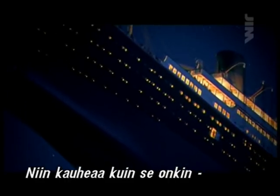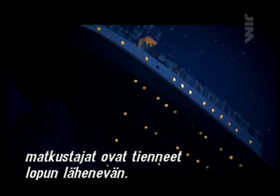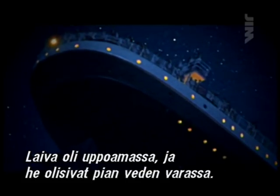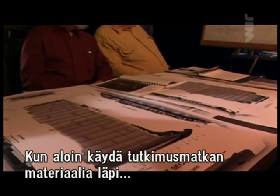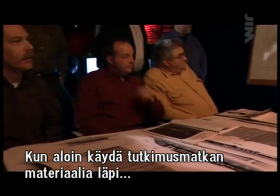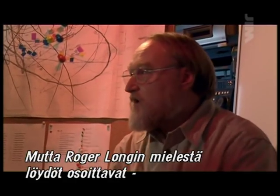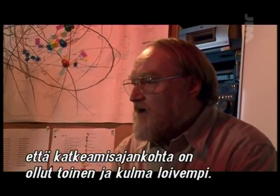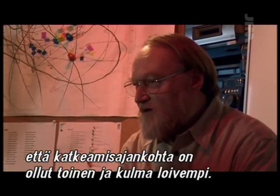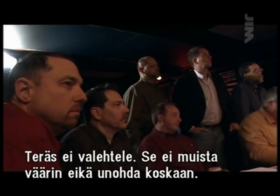Though it had to be terrifying, passengers would have known that the end was near. The ship was starting down, and in moments, they would be in the water. When I first started reviewing the videos and the data that the History Channel expedition brought back, the only thing I could conclude was... But to Roger Long, the expedition's findings suggest the timing of the breakup may have been different, and the angle shallower.